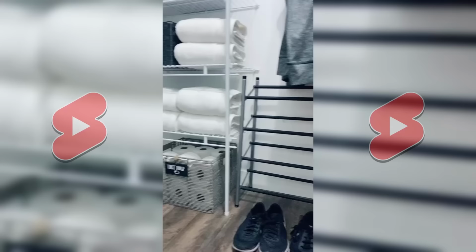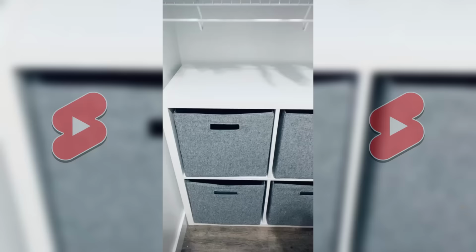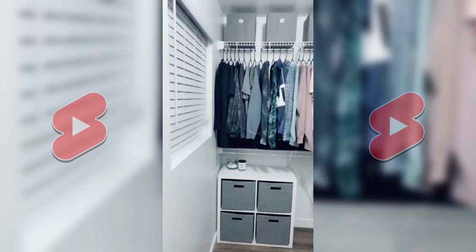For the shoes, I'm using the same rack. Out of all of these shoes, these are the only ones I'm keeping. Now I'm just adding in this rug, a random plant. On this cube organizer, I'm adding a DIY decoration I made for winter and a candle I'm never gonna light. And that's it. Wow. I'm probably sleeping in here tonight.